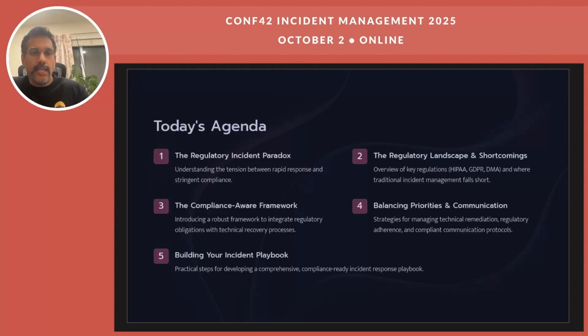Once we understand the lay of the land, we'll move to the compliance aware framework, where I will introduce a robust framework to integrate regulatory obligations while meeting the most important need to meet the technical recovery. After introducing the compliance aware framework, I'll move to balancing priorities and communications during an incident. The last part of the talk will be about building your own incident playbook, where I'll provide practical tips for developing a comprehensive, compliance ready incident response playbook.